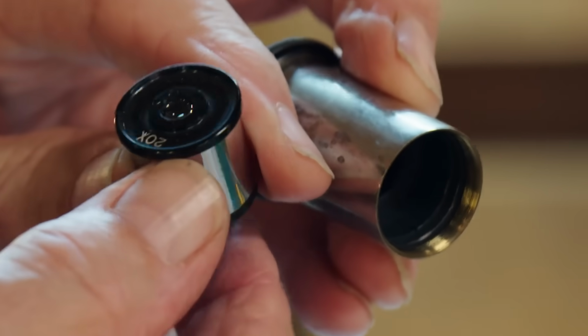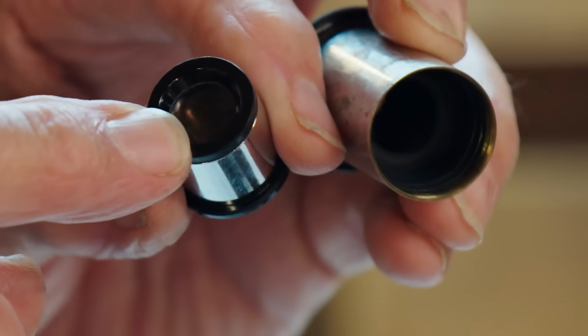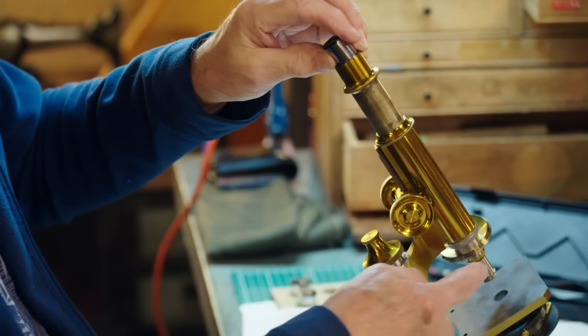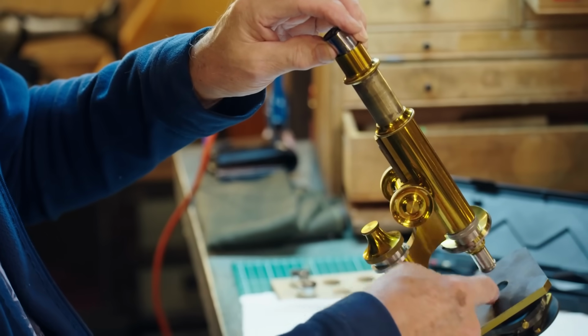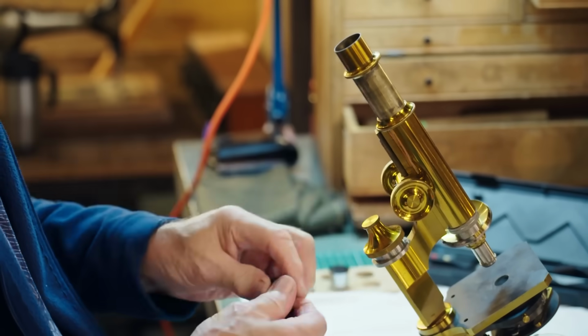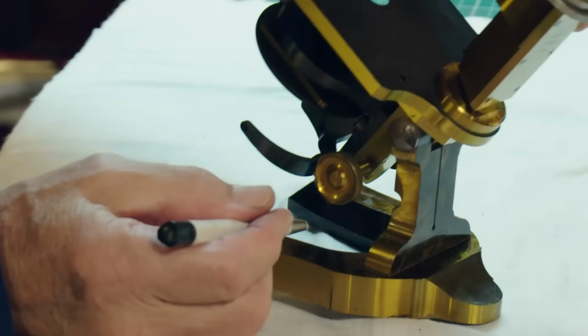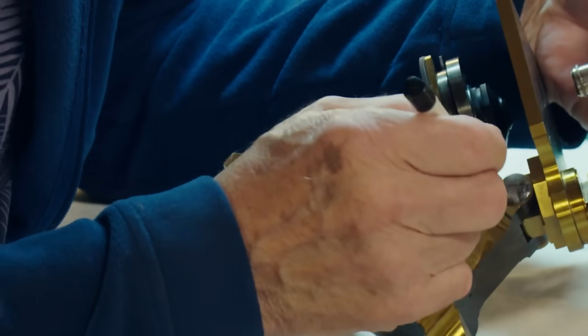If I look at one of my own eyepieces, you've got a lens at the top, and you've got a lens at the bottom. You've got to have the system at the top, which then works through the lens at the bottom, which is the combination that makes the magnification. So I'm hoping to source a new eyepiece, so the next stage is actually start de-rusting one or two tiny parts.